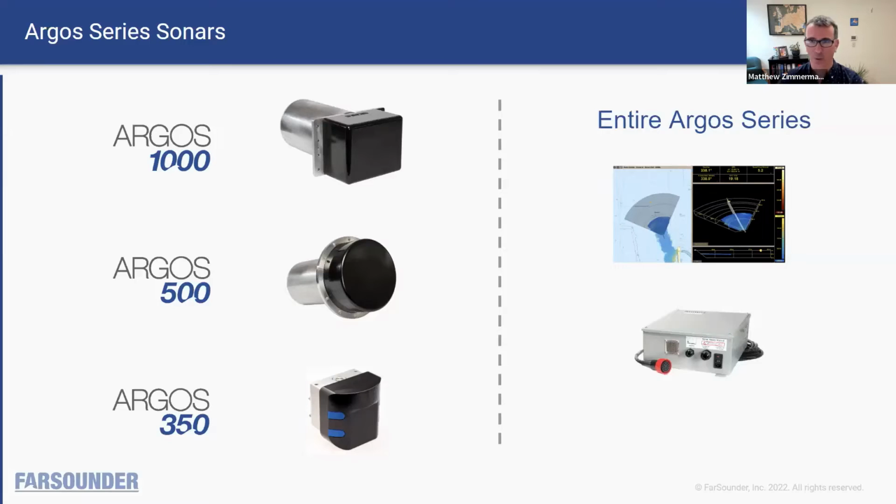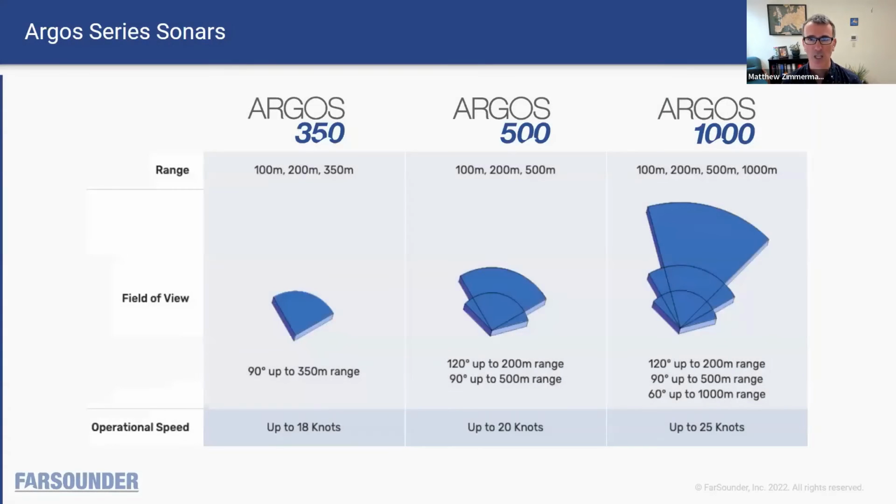It's a black box, or white or gray box technically, and that connects to a custom cable with an underwater wet mateable connector. And all of those go to the same software that we've been showing so far earlier in the discussion. All the products are essentially the same, and their differentiators are primarily the range, field of view, and maximum operating speed. So the Argos 350 is good to 350 meters range with a 90-degree field of view. So that's over 1,100 feet ahead. And it's suitable for operations up to 18 knots.